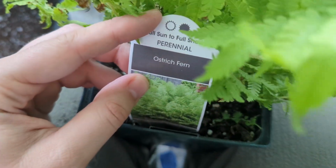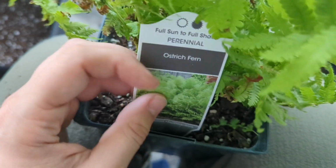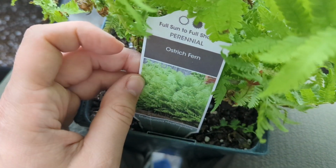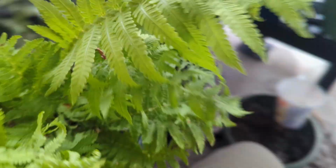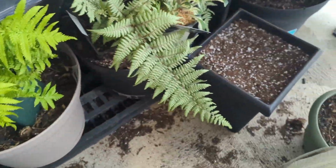Also gets quite big, but right now it's small, and I just am not having a lot of success with the ferns surviving the winter. They do really well in the summer, and then winter they don't. So I might do them separate like that, or both in the same pot.